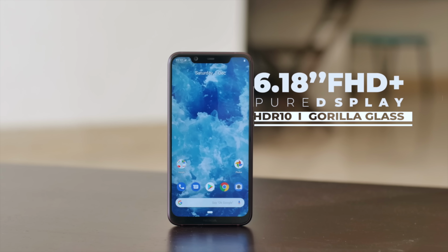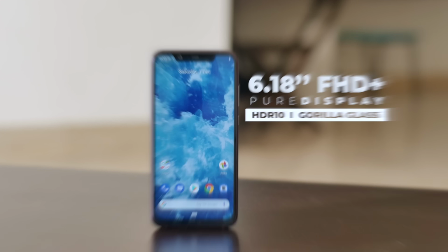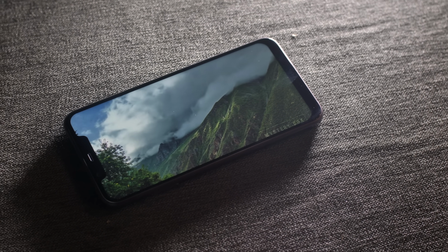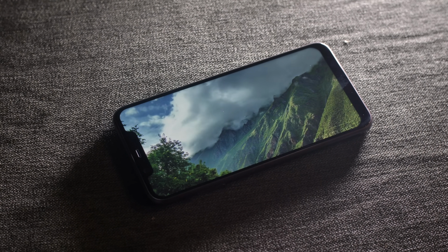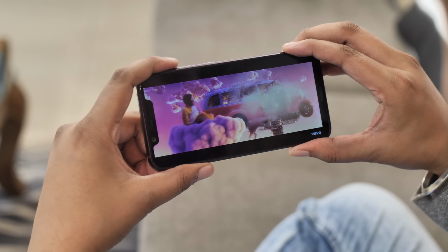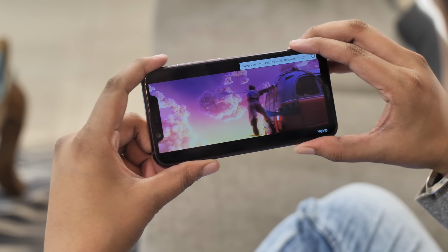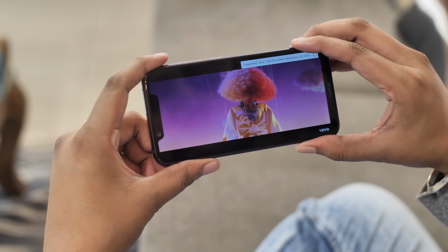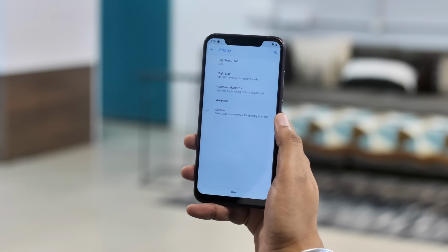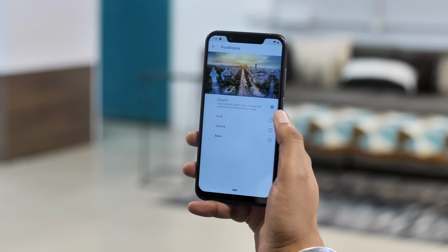Another thing I find appealing on the Nokia 8.1 is the display here. It's a 6.18-inch Full HD Plus IPS LCD Pure display with HDR10 support. Now Pure display is something we first heard with the Nokia 7.1 and it's set to upscale SD video content to HDR-like quality. Well, I haven't tested this out extensively, but on a few SD videos I watched on the Nokia 8.1, there was a slight bump in the contrast, but it's nothing major. Anyway, apart from that, the Pure display tech can also adjust the color, contrast and brightness dynamically.